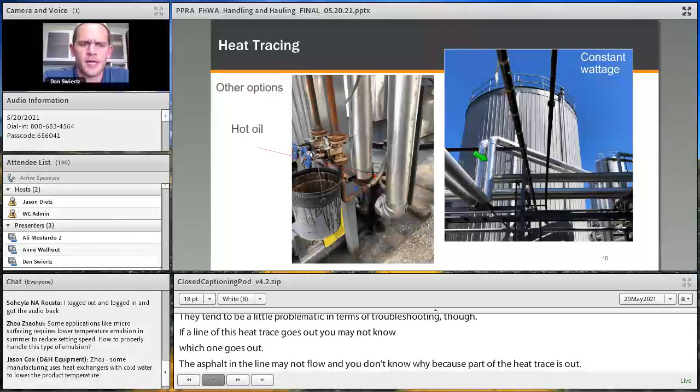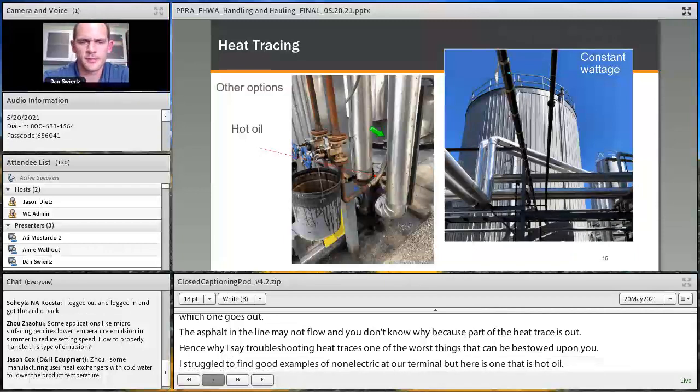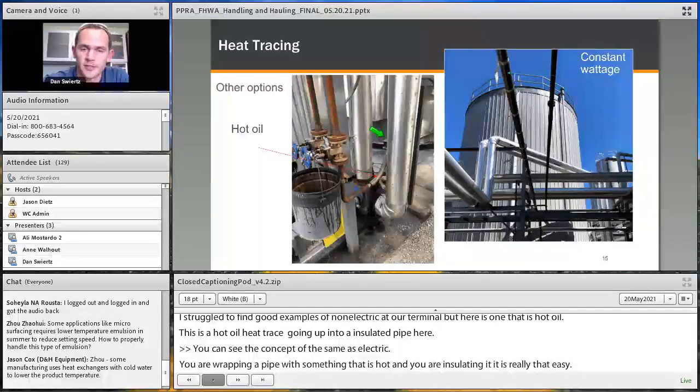I struggled to find good examples of non-electric at our terminal, but here's one that's hot oil. So this is a hot oil heat trace going up into an insulated pipe here. You can see the concept is the same as electric. You're wrapping a pipe with something that's hot, and then you're insulating it. It's really that easy.